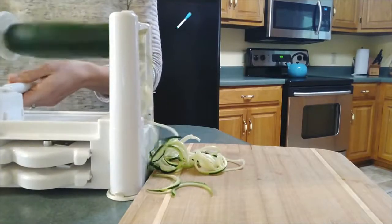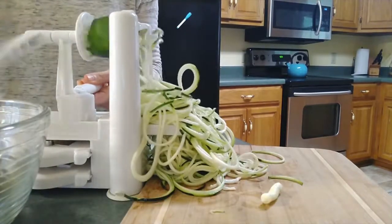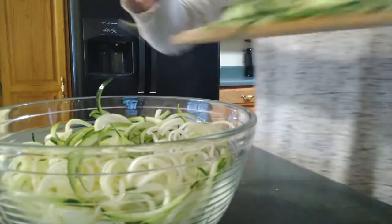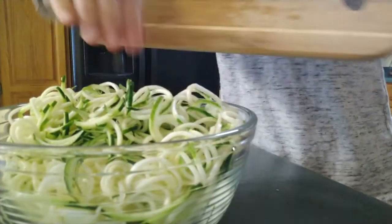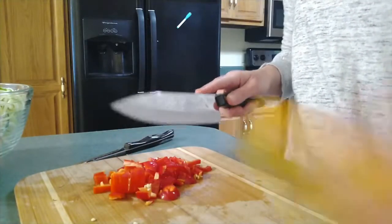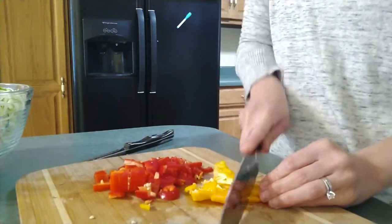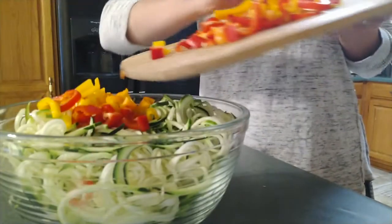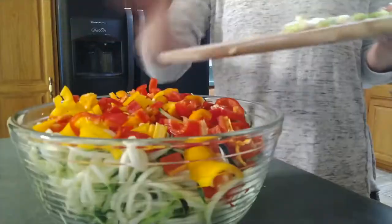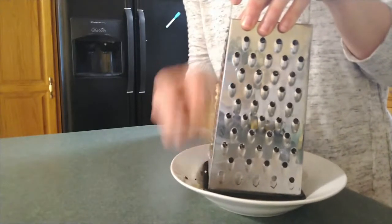And then for dinner, I'm spiralizing some zucchini noodles. I'm gonna make an Asian zucchini salad with this. So just spiralizing, I think I used 2 or 3, maybe 4 zucchini, and this is a shareable size. These are sweet bell peppers that I chop up to put inside. And then scallions or green onions to top that off. And then I grate some for my dressing.